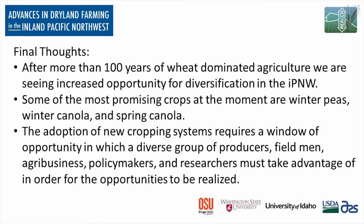To just zoom all the way out and put this in the context of how agriculture is changing in the inland Pacific Northwest, these are some final thoughts. After more than 100 years of wheat-dominated agriculture, we are seeing increased opportunity for diversity in the inland Pacific Northwest. Some of the most promising crops at the moment are winter peas, winter canola, and spring canola. But you won't get any adoption of these new crop systems unless these windows of opportunity, which are currently happening, are taken advantage of by fieldmen, agribusiness, policymakers, and researchers at the same time in order to realize these opportunities and actually diversify our landscapes and hopefully increase our long-run sustainability, both economically and for the soil.